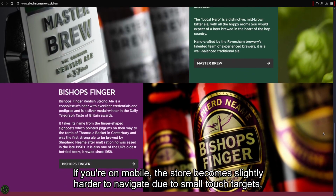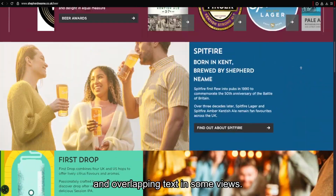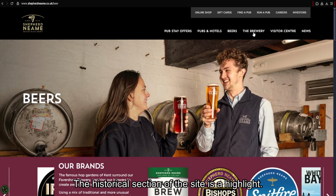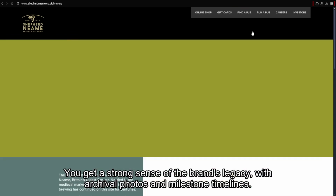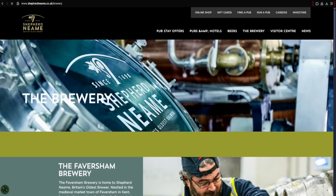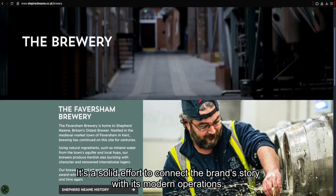If you're on mobile, the store becomes slightly harder to navigate due to small touch targets and overlapping text in some views. The historical section of the site is a highlight. You get a strong sense of the brand's legacy, with archival photos and milestone timelines. It's a solid effort to connect the brand story with its modern operations.